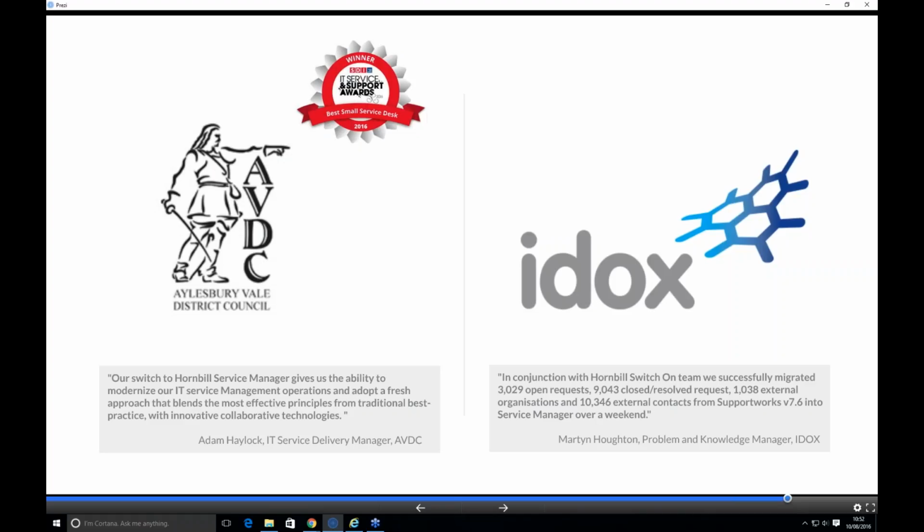iDocs are a supplier of software and services to the UK public sector. They moved to Service Manager from Supportworks last year also. One of their key concerns was the migration of core data. As you can see, they actually migrated over 10,000. We migrated over 10,000 requests for them over the course of a weekend.